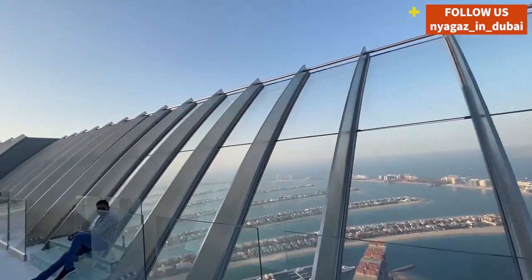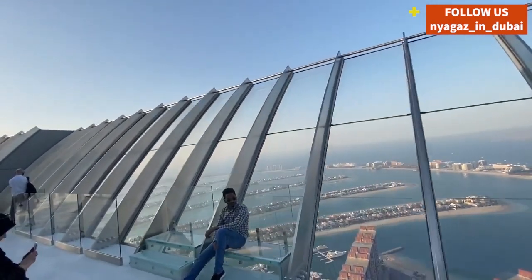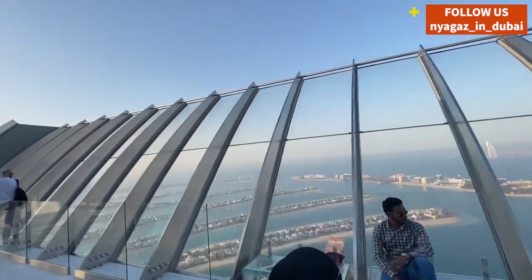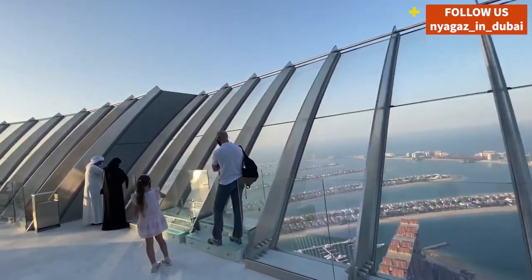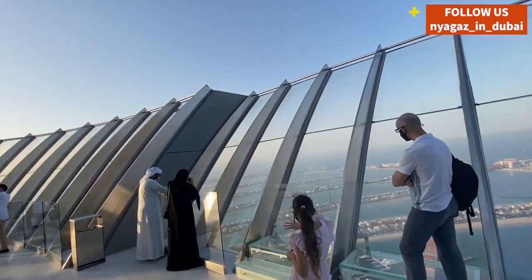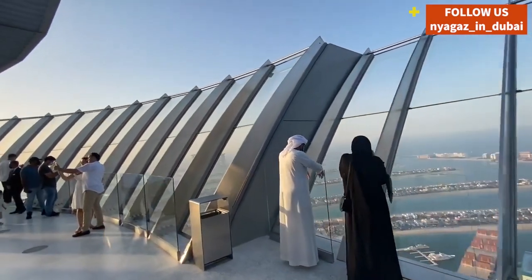Ticket prices start from 100 dirhams for adults and 69 for kids. The view deck can accommodate up to 350 people at one time, in line with social distancing.